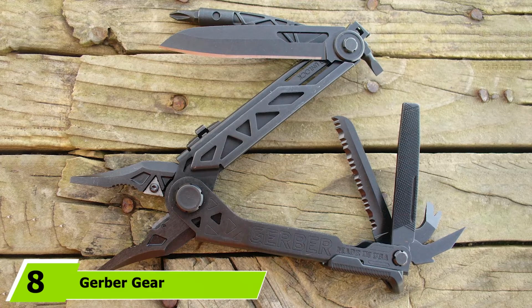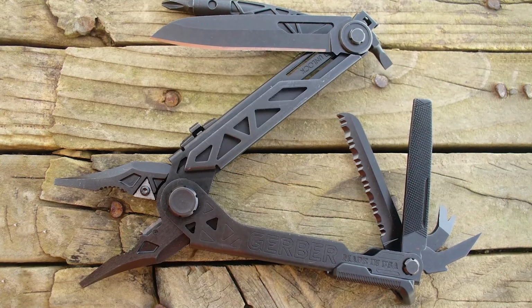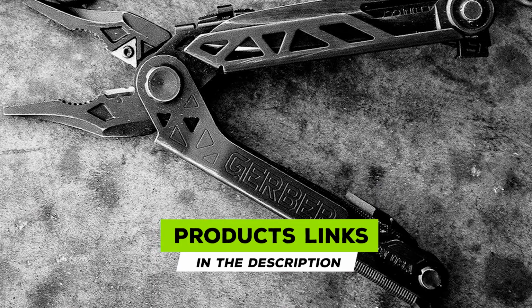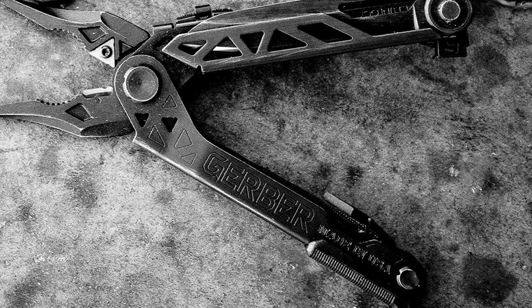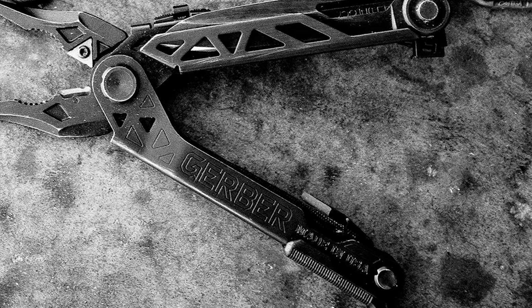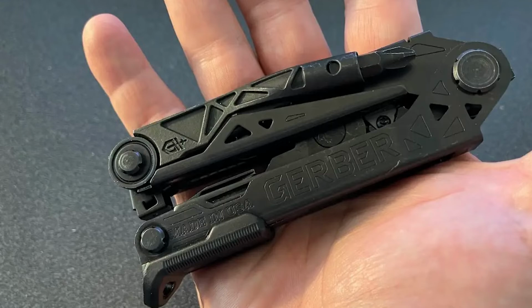The number 8 position is held by Gerber Gear Center Drive Multi-Tool. For home and vehicle projects, this multi-tool includes a lot of toolbox staples, such as a fine-edged blade, a serrated blade, needle nose pliers with wire cutters and strippers, a pry bar with a nail puller, and a sheath of magnetic flathead and Phillips bits. But the full-size bit driver is what Rogala considers the star of the show.